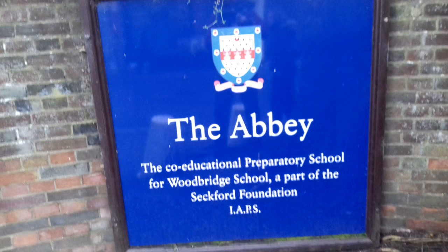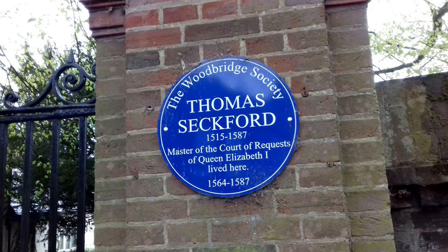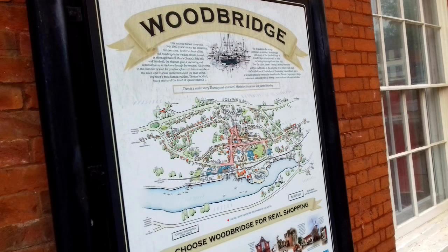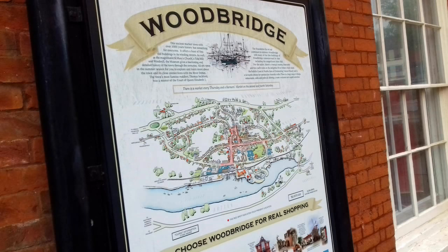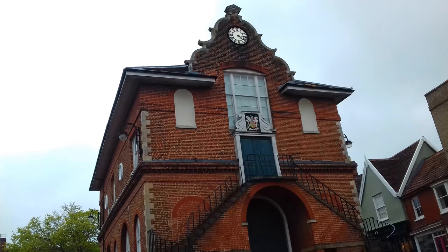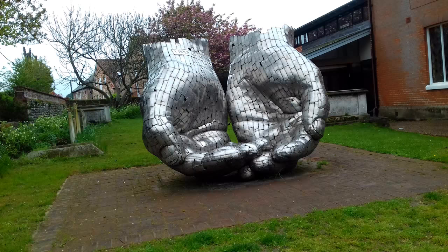More tea, Vicar. The town owes much to Thomas Seckford, a courtier and legal advisor to Elizabeth I, who left the proceeds of his Clerkenwell estate to Woodbridge. This generous bequest has been used to fund everything from hospitals to schools and playing fields, and the Seckford Foundation continues to be administered for the benefit of the people of Woodbridge today. Seckford is buried in St Mary's Church, close to the Abbey and the Shire Hall, which he built.